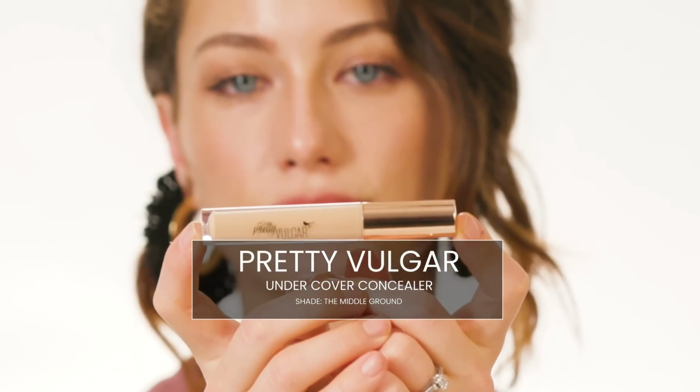So now I'm gonna use the middle ground of these pretty Vulgar concealers, and I really love this because it matches the color of my forehead perfectly. Some people's forehead is a little bit darker than the rest of their face, as you can see mine is. So if I were to use this maybe all over the face or under my eye, it takes a little bit of that brightness away.